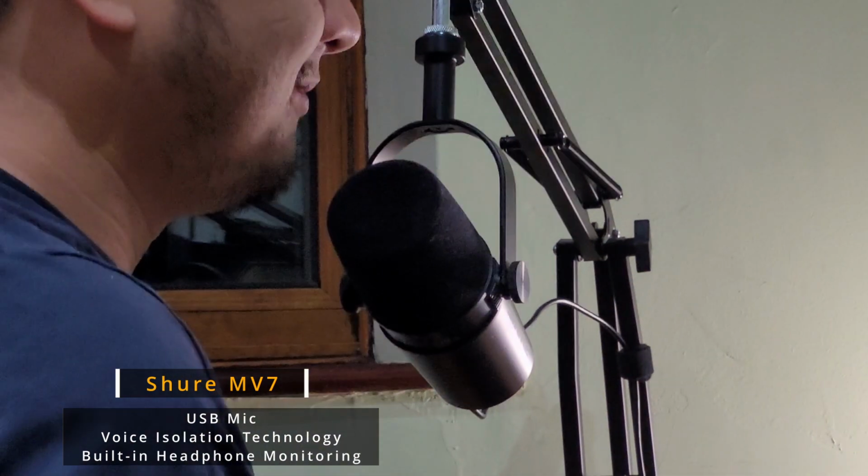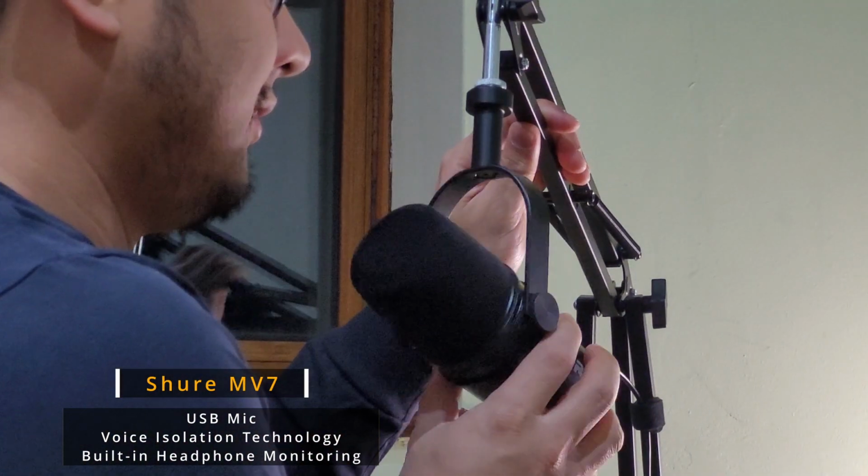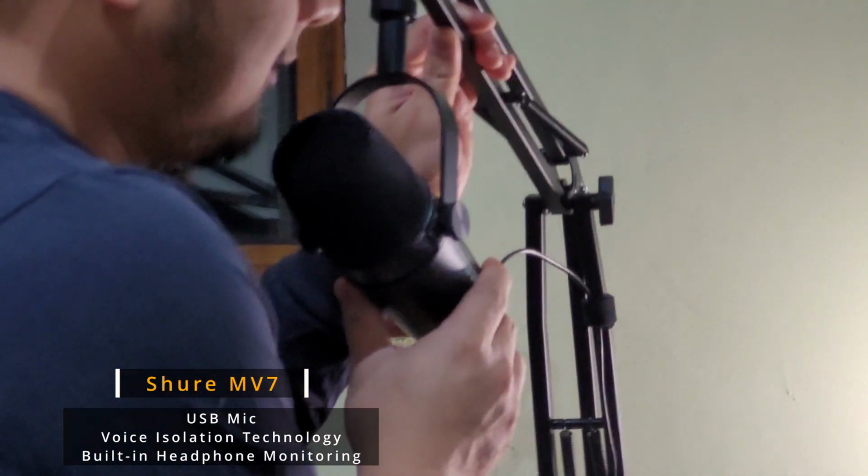For my mic, I picked up the Shure MV7 microphone. This is a USB microphone inspired by the widely popular Shure SM7B. The good thing about this mic, like any other USB microphones in the market, is that you don't need to have a proper audio interface to connect it to your PC.